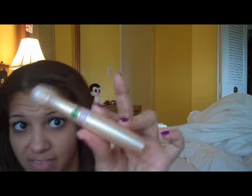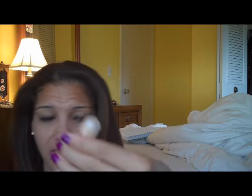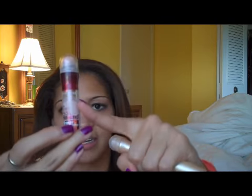I don't know how much product I have left with this. I think a good amount, but I use it every day. I don't know if I'm running out. I do have a backup, because whenever I see it on sale, I just go ahead and buy one because I'm going to use it. This will be something that I always, always, always have in my collection. So it's just nice that this one I can kind of see, so when I start getting low, I'll know that I need to replace it.